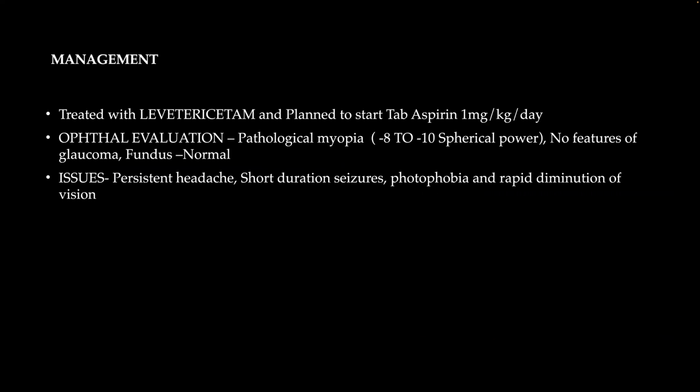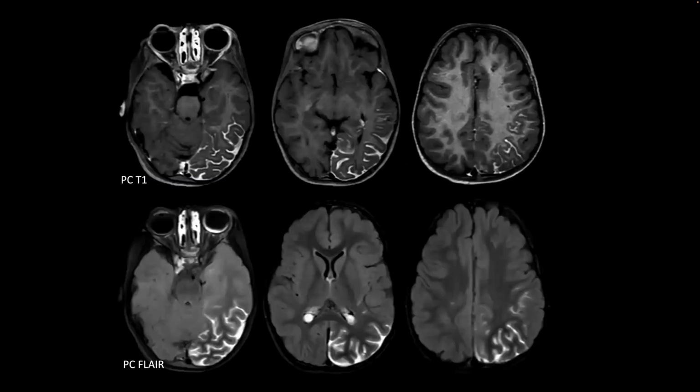Ophthalmic examination was done, and the child was known to have pathological myopia with a rapid increase in power from -5 to almost -8 in the last 3 months. There were no features of glaucoma. But the issues are that the child continues to have headaches, short duration seizures, photophobia, and diminution of vision. Okay. So the unusual thing about Sturge-Weber here is the arteriopathy that you have with it, right?